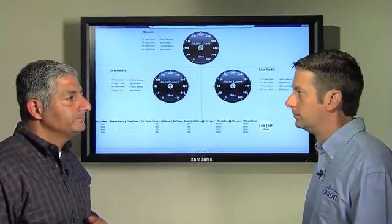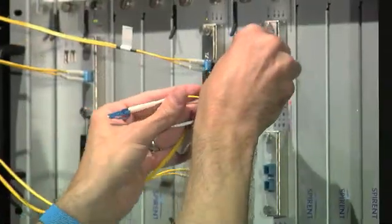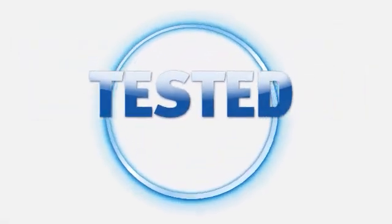performance at scale. As I left, I thought about how the Alcatel-Lucent FP3 processor and its proven 400 gigabit per second throughput and performance were set to lead future IP and Ethernet advancements. It reminded me of the role that Spirent plays in the development, validation, and verification of tomorrow's technology. And then I realized, tested with Spirent.